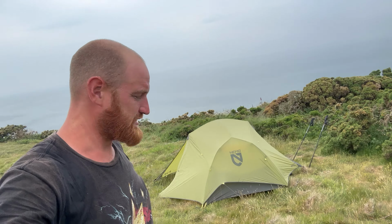There we go, all nice and set up just as the rain's starting to get a bit heavier. I never thought I'd say this on the Wales Coast Path, but it's actually quite nice to get a bit of rain. It's been getting really humid the last few days, so it feels like it needs a bit of a storm to clear the air. And it's been a while since I've had a shower, so I might just stand out here in the rain for a while. But yeah, I'm pretty confident about my tent tonight.